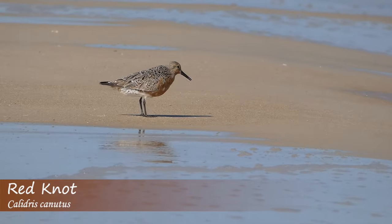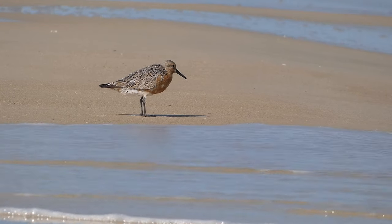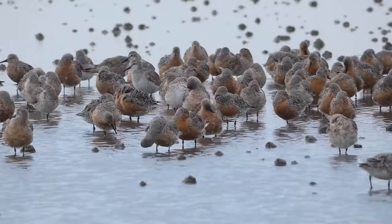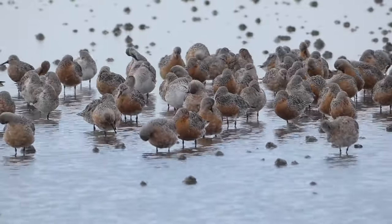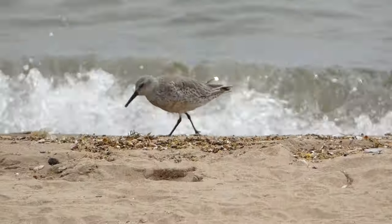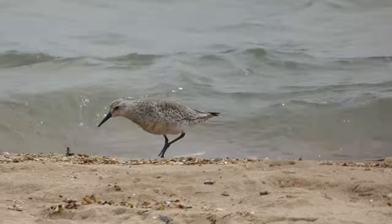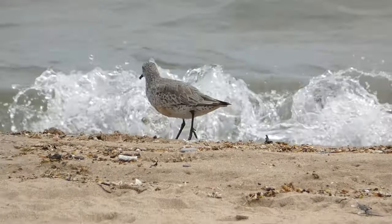In breeding plumage, red knots are quite distinctive from other sandpiper species. They have a namesake reddish-orange color on their face and underside, a short bill, and a dark brown and tan mottled looking back. During non-breeding season, red knots look much less colorful, with a grayish back and white underside.